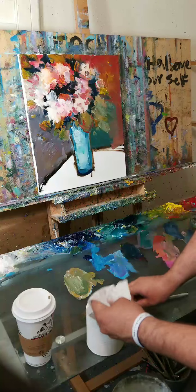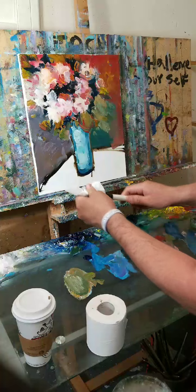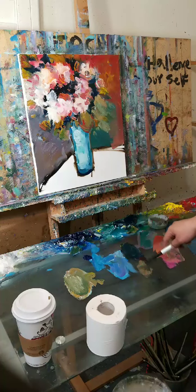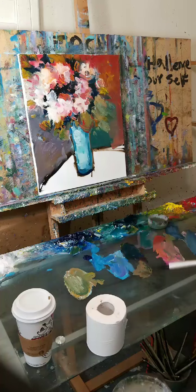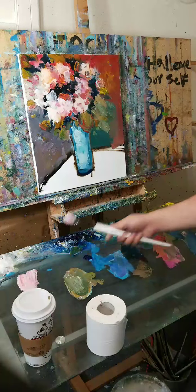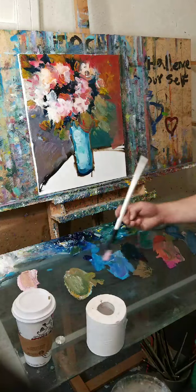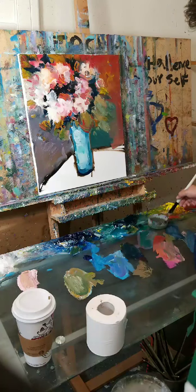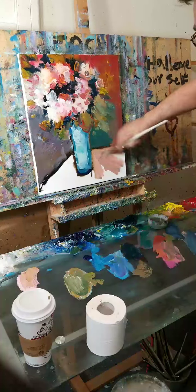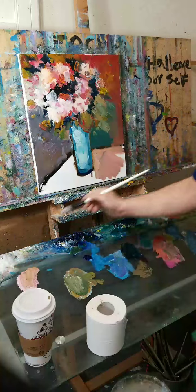Okay, this is how I do it, look guys. I do this. Okay, here's some oil over here. And then I go like this. I don't know if you guys can see it. I hope you guys can see it. There you go. Okay. So how you hold the brush doesn't matter, really. I hold it like this. I hold it in different ways. What matters is that you get to it, you know? Whatever your thing is.